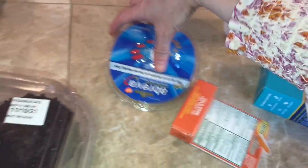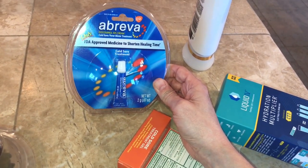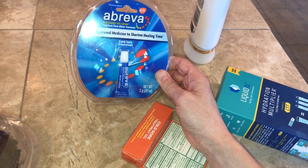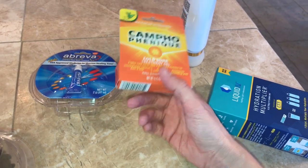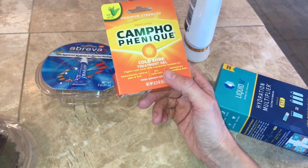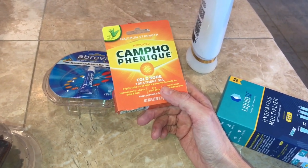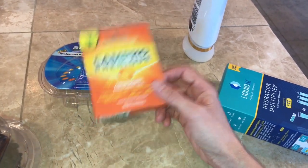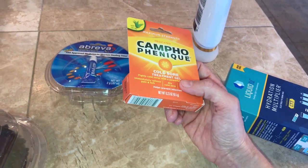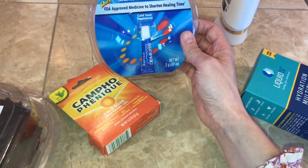And I've got the herpes again, so I grabbed me an Abreva. This stuff is so good. It works so well. I love it. And then Campho-Phenique. It's awesome. I like it. And yeah, when I get run down, I always get a cold sore. But I don't know, the last time I got a cold sore was maybe 6 months ago. So I don't get them all the time, but every now and then I'll get one. Or if I'm out in the sun too long, or if I sit and pick my lips. I have a habit of picking my lips. Sometimes I'll end up getting a cold sore from it.